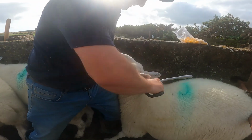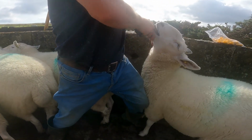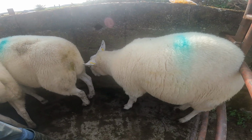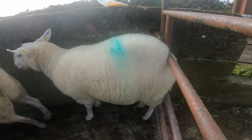Make sure it's down her neck, and she sort of took it in herself. Just make sure she doesn't cough it back up. Sometimes that happens. They cough it back up and you find one on the ground. So that's grand. Just a little bit slow, but anyway, that's the basics of it.